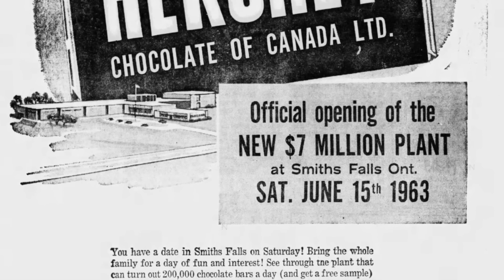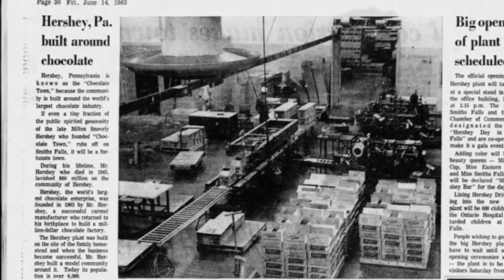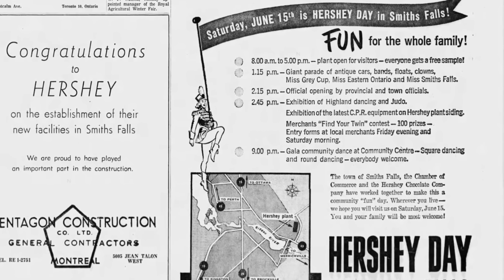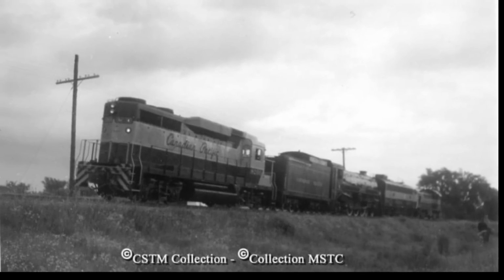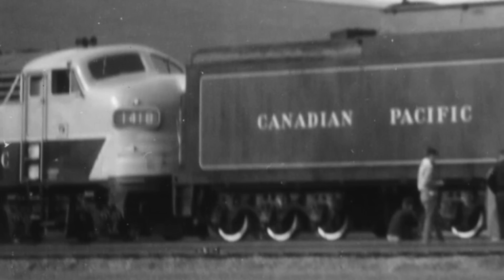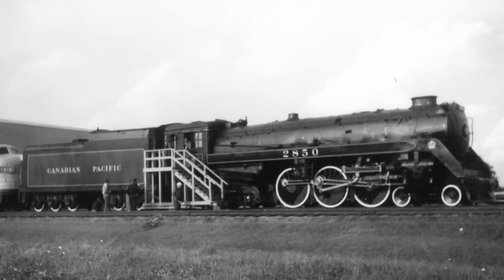On Saturday, June 15th, the plant was officially opened. The celebration included tours of the factory, a huge parade of antique cars, bands, floats, as well as an exhibition of the latest Canadian Pacific Railway equipment on the factory siding. This included Canadian Pacific locomotives 8200, 6591, 1418, and the famous Royal Hudson number 2850.